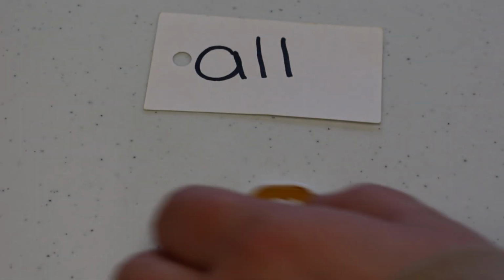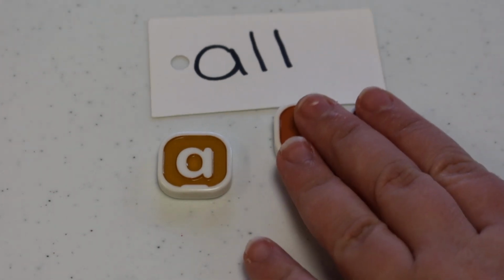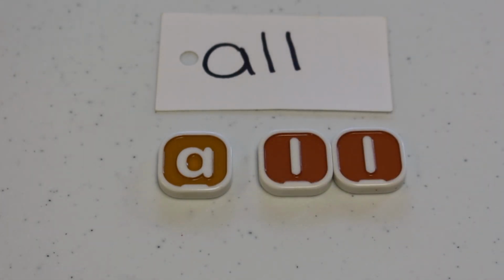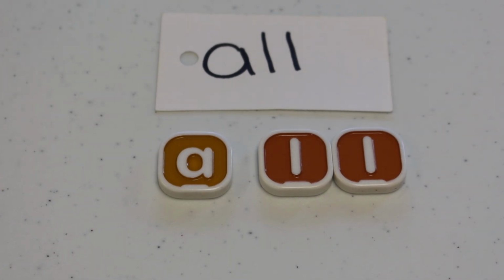This is all. So in this word, the A makes the aw sound. And the two L's just make the L sound. So we have all. All.